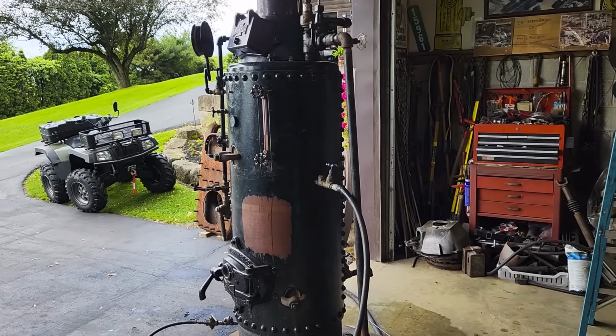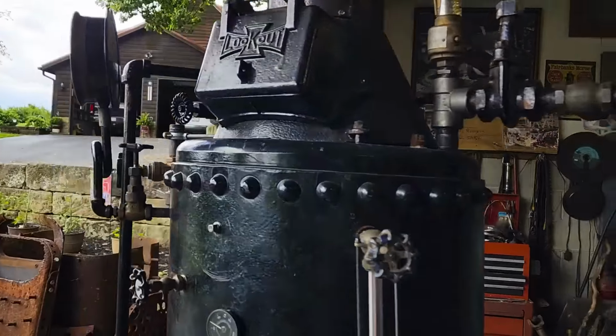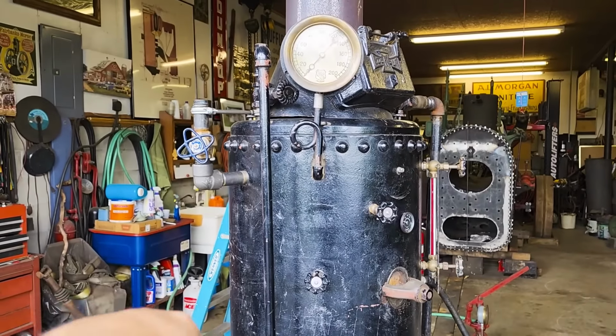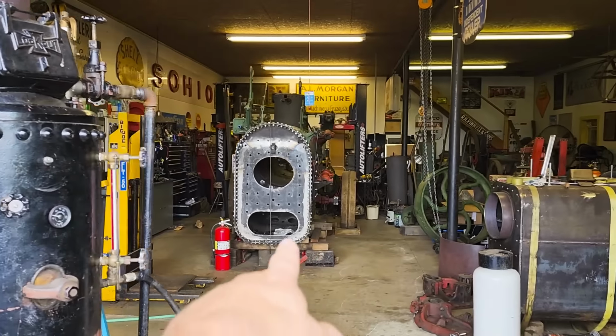So about an hour from now, we should be pretty close to having steam coming out of this opening right here where the whistle's going to go. I got this valve open. We'll see steam start coming out of there, and when we do, I'll shut the boiler in so it can build up pressure, and I'll throw the whistle on. And yeah, in the meantime, we'll go talk about that thing.